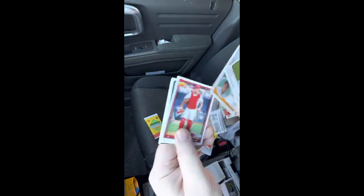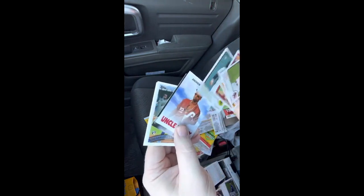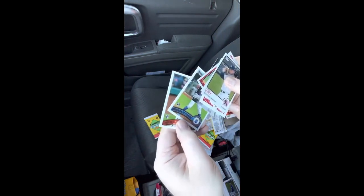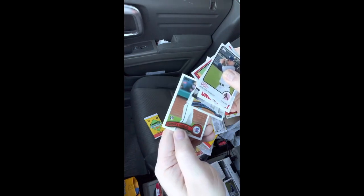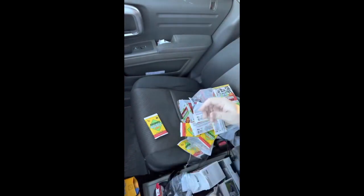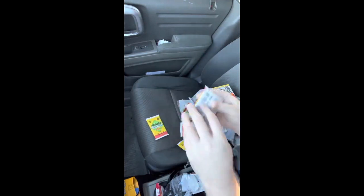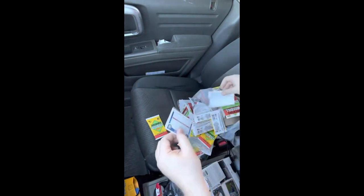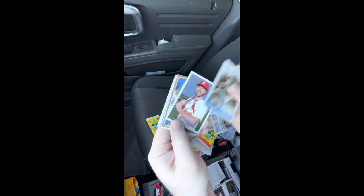Voight, Andres Gimenez, a nice Uncle Larry, Edward Olivares, and Mickey Moniak rookies. Last two packs, hoping for short prints or something cool on the insert front would be great, or an autograph.